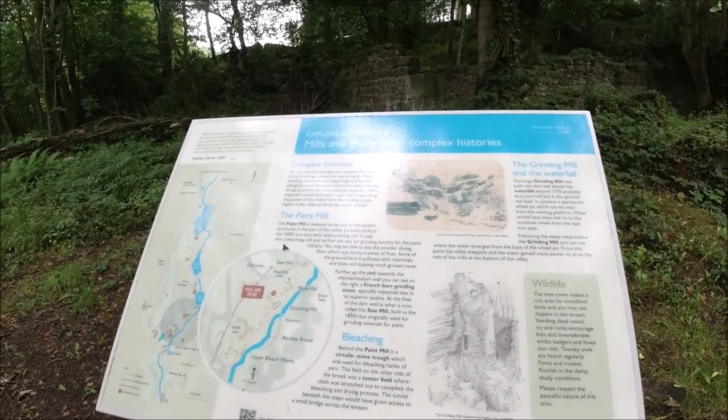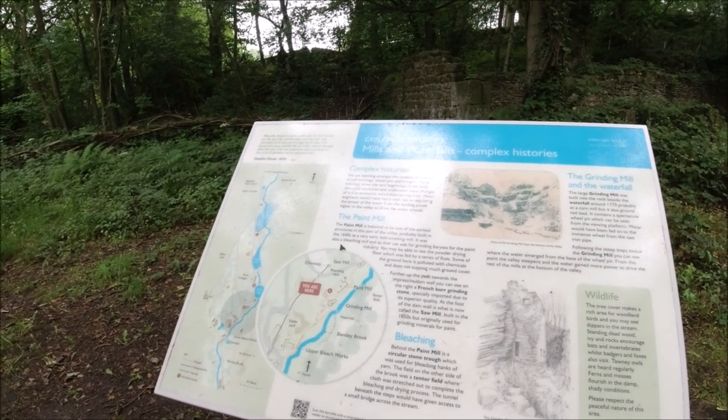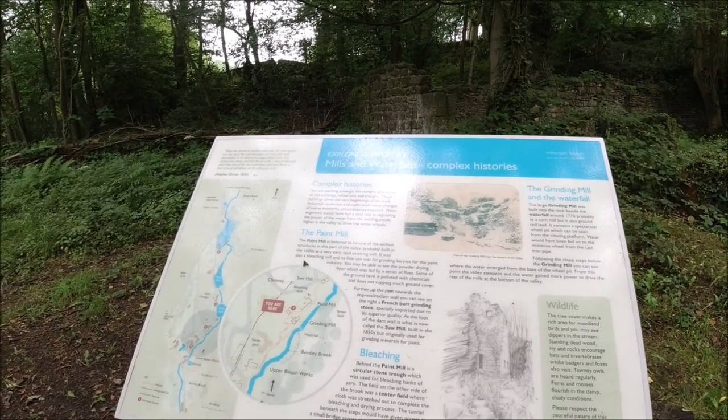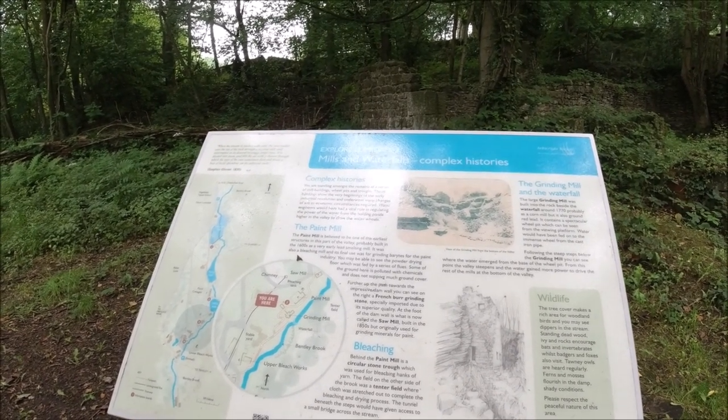It says it's rich in wildlife now. Woodland birds, you might see dippers in the stream, bats and invertebrates, and badgers and foxes visit. Tawny owls are heard regularly.